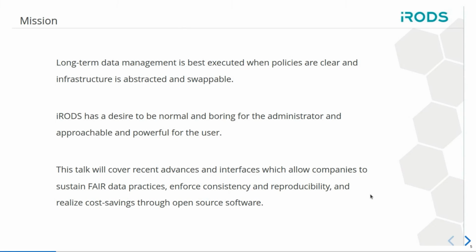Our mission has remained pretty much the same over the years. We believe that long-term data management is best executed when policies are clear and infrastructure is abstracted and swappable. The reason for that is mostly because technologies change, and you need to be able to swap things in and out. We believe that is very important for long-term data management needs.